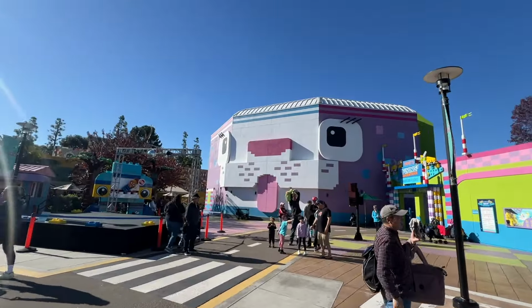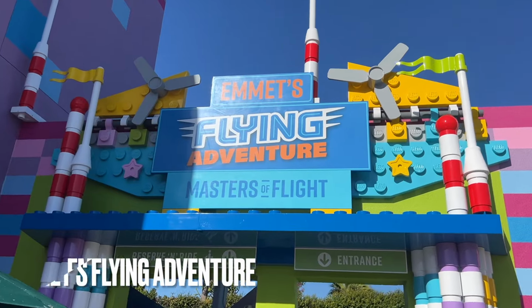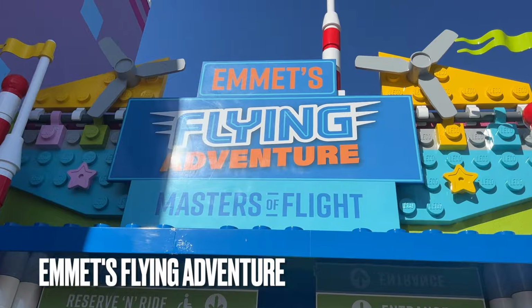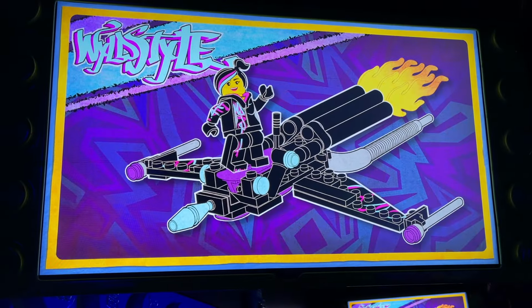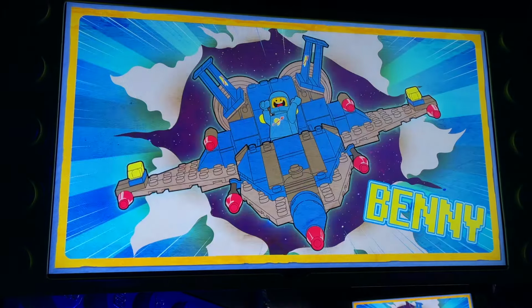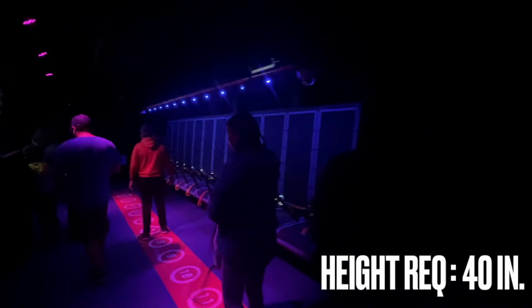When you enter Lego Movie World, it's kind of hard to miss this giant pink cat thing. This building is home to Emmet's flying adventure, Masters of Flights. This is a giant IMAX simulation ride that will have you flying around the various lands of the LEGO movie with bright flashing lights and scents. This one tends to make my wife sick, so be aware of that, but it is a fun attraction with a height requirement of 40 inches.